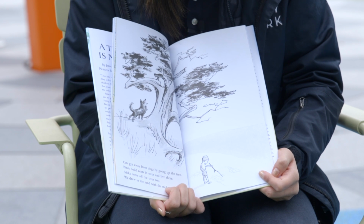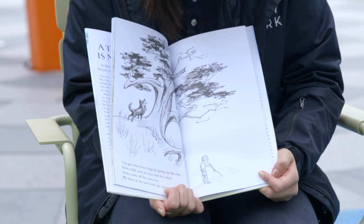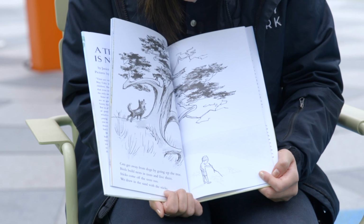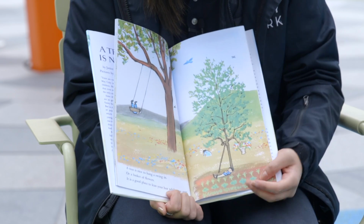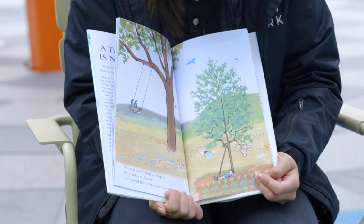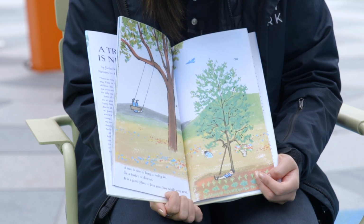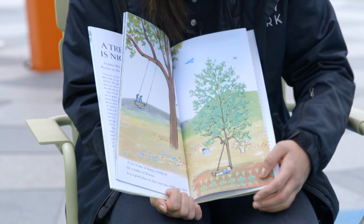Cats get away from dogs by going up the tree. Birds build nests in the tree and live there. Sticks come off the trees too. We draw in the sand with the sticks. A tree is nice to hang a swing in, or a basket of flowers. It is a good place to lean your hoe while you rest.